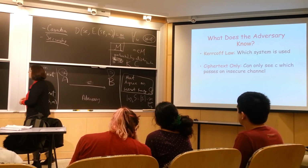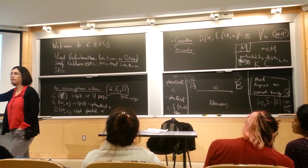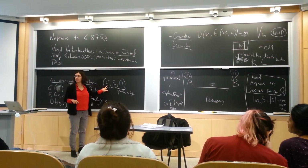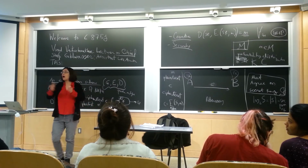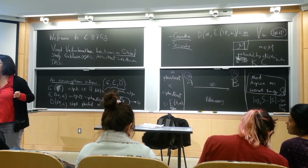We are going to assume that the adversary knows what these algorithms are. So he knows G, he knows E, and he knows D. So in other words, he knows what procedure Alice and Bob went through in order to come up with the secret key. That doesn't mean that he knows the secret key. Because recall that I said that the generating algorithm here, that generates the secret key, is a randomized algorithm. So it takes the input, which is 1 to the k, the security parameter, and it outputs a secret key. But in the process, it tosses coins. There will be different executions, and depending on these coin tosses, there are going to be different secret keys.